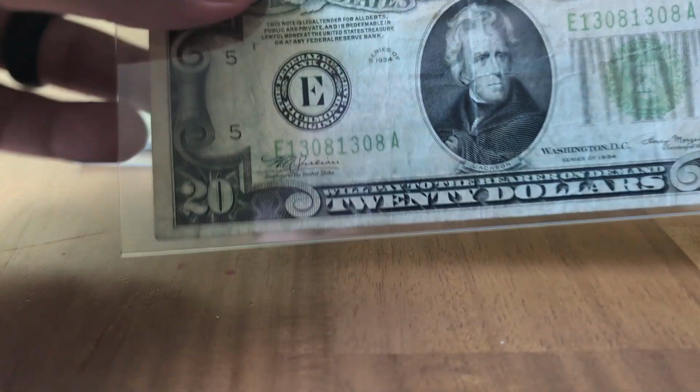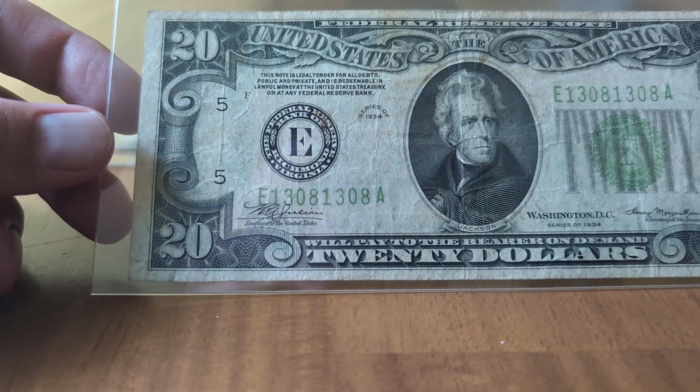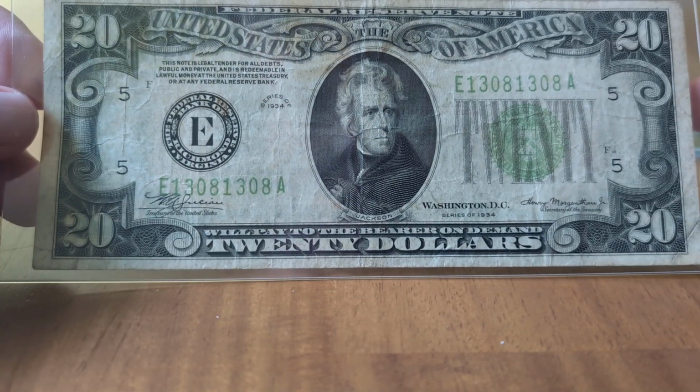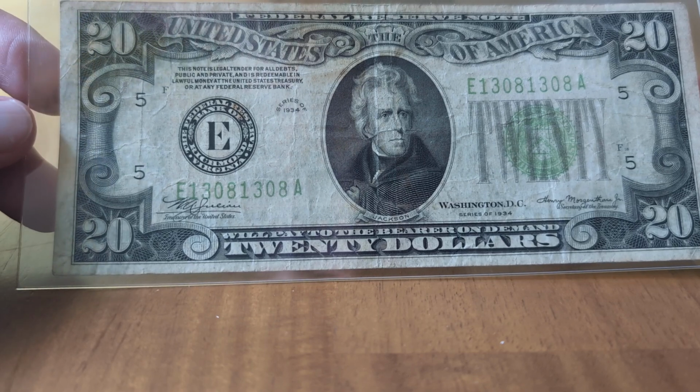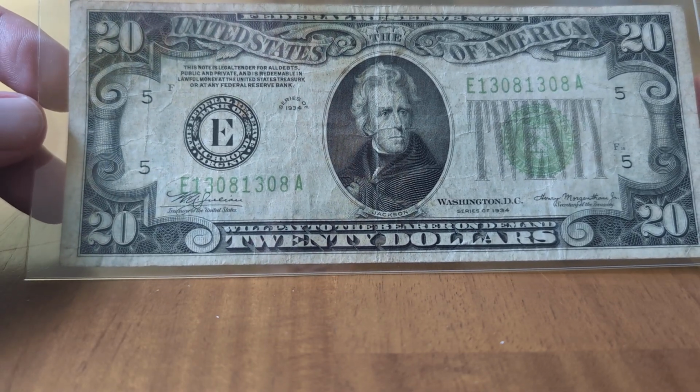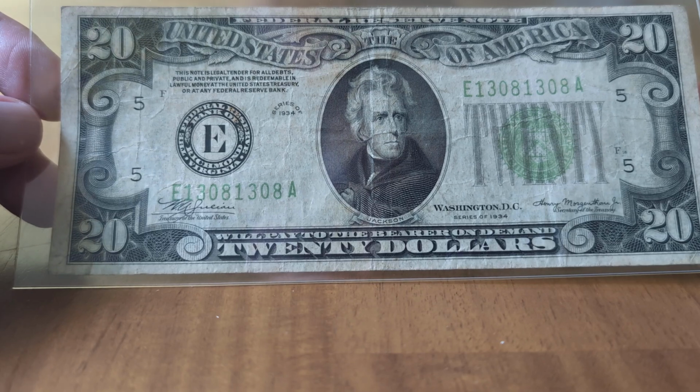Okay, you have another repeater. All right, this is from 1934 series. That is the darker seal on that. I know it's lighter looking, but that is the darker seal. Okay, and I believe this is going to get a VF25. I'll show you the back real quick.